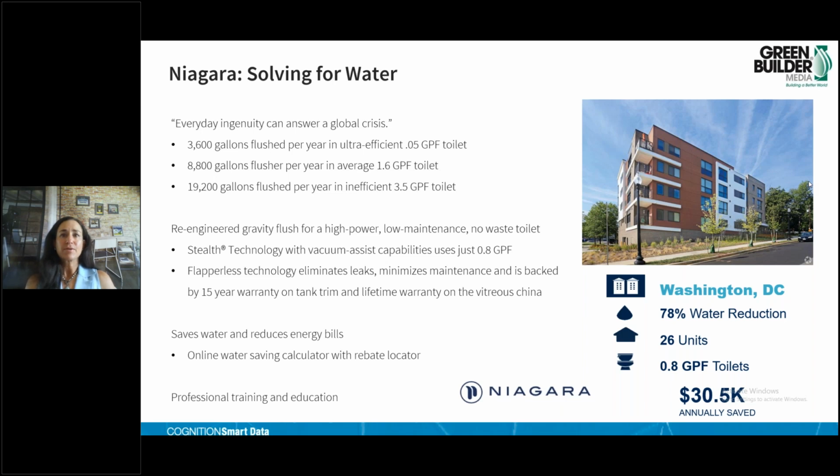Niagara, I mentioned them a little earlier. So Niagara, again, they are solving the water crisis one toilet at a time, really, with their stealth technology that has a vacuum assist that can reduce the gallons per flush to about 0.8, and that's substantial. Because if you look at these numbers, a 3.5 gallons per flush toilet, which is a very inefficient toilet, uses upwards of 19,000 gallons per year. Whereas a 0.5 gallons per flush toilet is about 3,600 gallons per year, and that's even less now, with certain models.